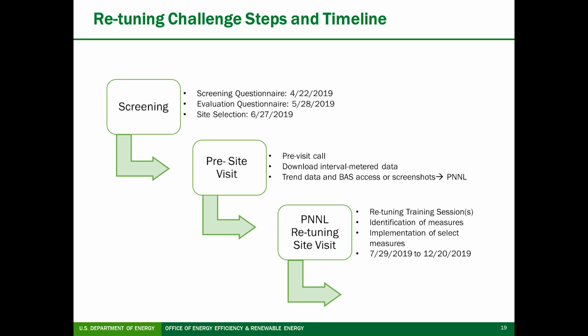The site visits from P&L to the candidate sites will occur between the end of July through the end of the calendar year, and will include a retuning training session, identification and implementation of retuning measures.